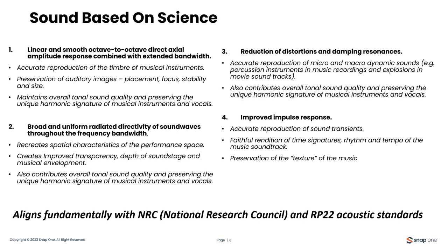So what does that mean? It really means accurate reproduction of the timbre of musical instruments. It's a preservation of auditory images. When you close your eyes, the ability to place things on the soundstage. The drummer is in the top left, the singer is in the middle, the guitar player is to the far left or far right. These are all things that we want to be able to reproduce.